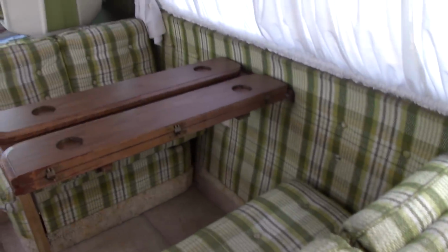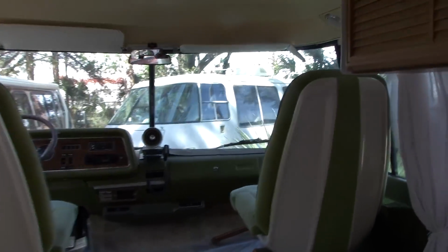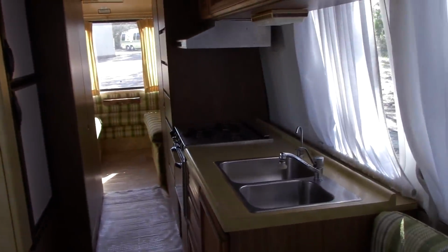Look at the shape this one's in, folks. Everything's original but the curtains. We were in another one over here that I think had pretty much the same colors going on. But look at the shape this one's in. Even the carpet. This is the original shag carpet, and this vehicle is about 40 years old. You even got the original protective plastic on it. Original counters.